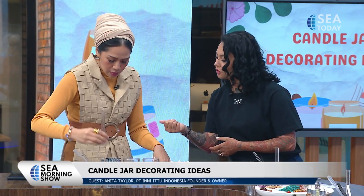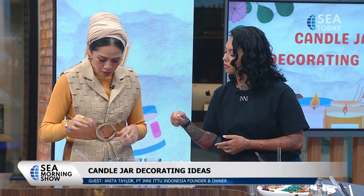All right. And then we'll just use the glass stirrer. This one? Yep. And just stir this for a good 30 seconds.